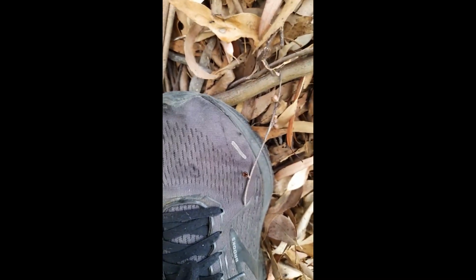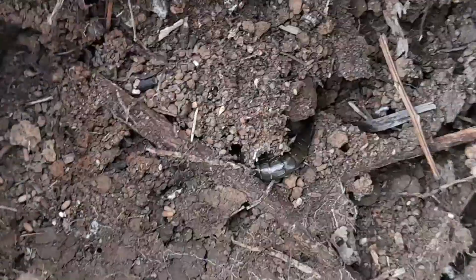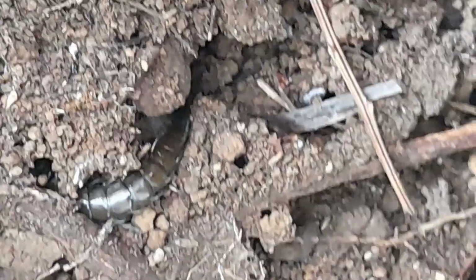Oh, I've got ants biting my shoe. I am unwanted here. I will find another place. I just pulled up a rock, and I do not know what that is, and I do not want to find out. Oh, okay. But, no. No, I'm good. I'm good.